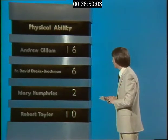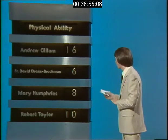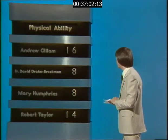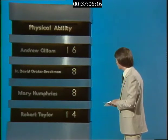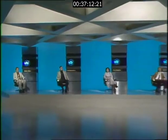points. In second place, doing very well, Mary Humphries, who gets 6 points. Robert Taylor was in third place, so he gets 4 points. And although David Drake Brockman failed to finish, no miracle there for him, he gets 2 points for fourth place. So there's the position. Don't forget, 2 go through to the final. In second place now is Robert Taylor with 14 points, but the new leader with 16 points from Liverpool is Andrew Gillum.